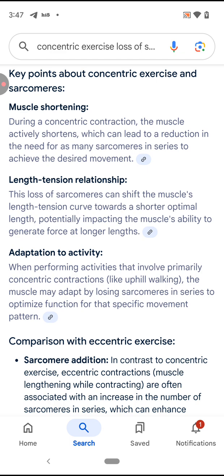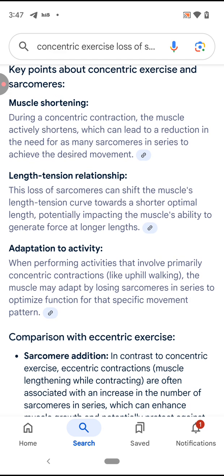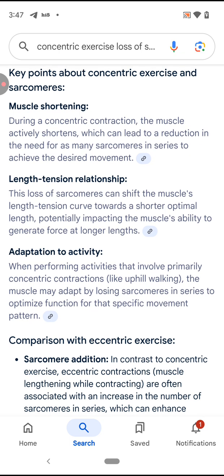Yes, because it's optimal. Shorter is optimal for length, potentially impacting the muscle's ability to generate what? Force at longer lengths. See what I mean? Because you're shortening it. That's why. You will get stronger if you do eccentric exercises. You will get stronger because you get more sarcomeres. But this makes it optimal because you keep hitting it at a shorter length all the time, so it keeps getting shorter and shorter. Get it, dudeski? All right.